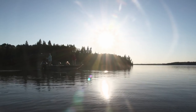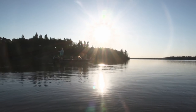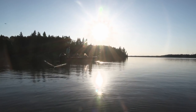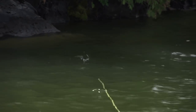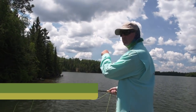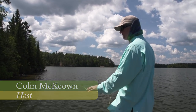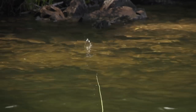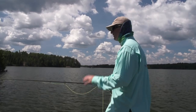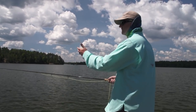Later in the day, Jenna decided to stay in, and Terry and I went out for the last few hours of light to cast poppers. So basically, what's happening here is that we're picking apart wherever the shadows are. It's steep here going out to 10, 12 feet, and the fish are tucked in tight. They're trying to keep out of the sun, keep away from the predators, but they're looking for opportunities, whether it's minnows swimming by or things falling out of the tree.